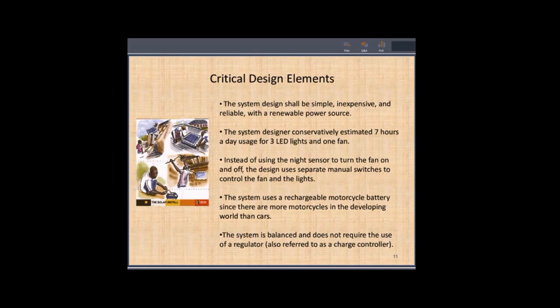Sometimes you have to buy two pieces of equipment. But one piece is to make sure you don't overcharge it. The other is to make sure you don't pull too many amp hours out of the battery, okay? So that's what it's doing. Okay, we're good so far?